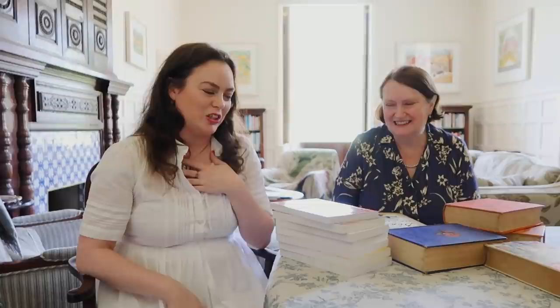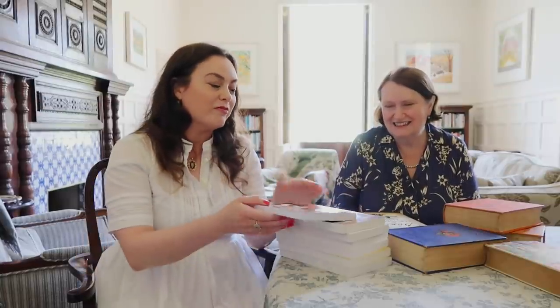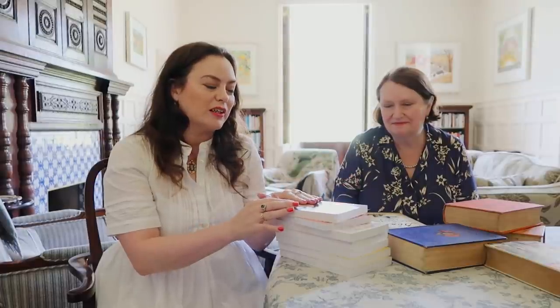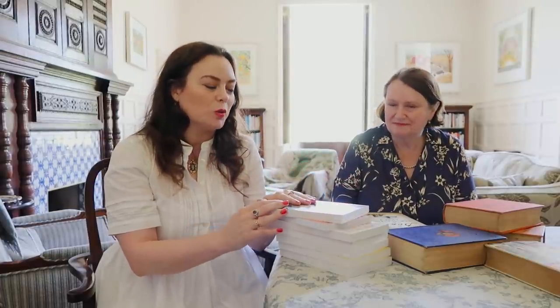I just loved so much about these books. But I reread The Abbey Girls just quite recently, and in this book I hadn't remembered, but they actually talk quite a bit about the great abbeys of Yorkshire, and Fountains Abbey in particular, as just this amazing example of an abbey. And in fact, Fountains is, I think, the biggest ruined abbey in the country. So it's really special that we are pretty close to it and get to go and see it. So we're looking forward to bringing you along too, because it really is a special site.